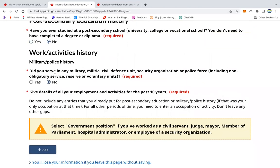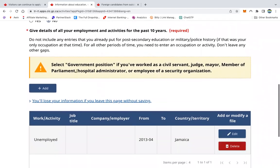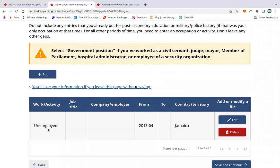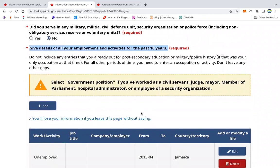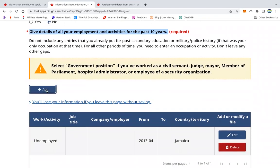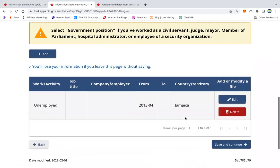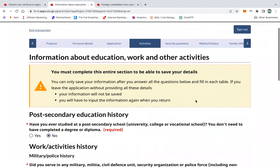And also for your work activities, do the same if you've served in any military, and then give details of your employment for the past 10 years. For this demo, I am just going with someone who is unemployed, just to make the video short. But if you're going to fill it out yourself, give those details by clicking on this button and adding the needed information. So once you finish that part, I have most people reach out here because they kind of have little issues with filling out this particular section.